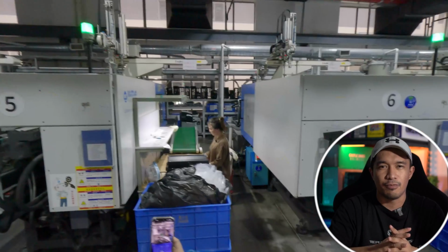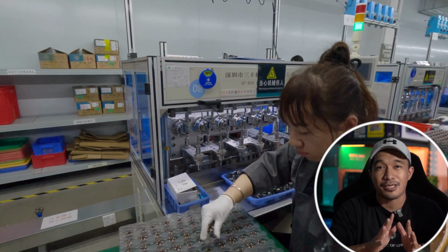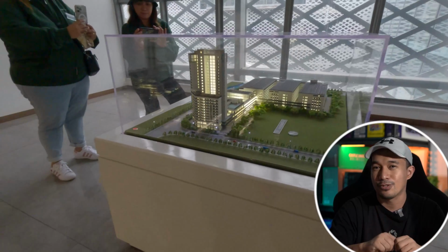Their facility is so big and there are a lot of fun facts na hindi ko in-expect, that Deepcool is the brand behind those brands. Brands. Tama ba? Brand. Ewan ko kung ilang brand yung nakita ko doon. Anyway, that's it guys. And yes, pag-uusapan natin ang ating Deepcool factory experience.